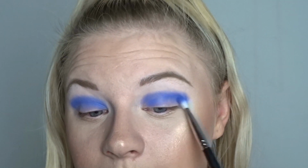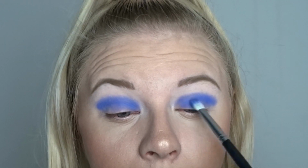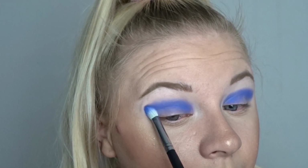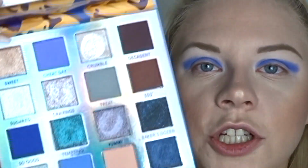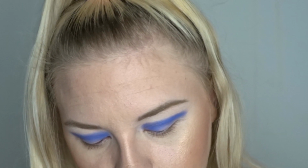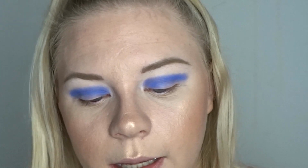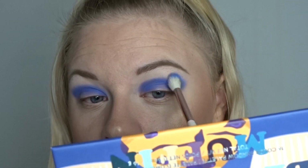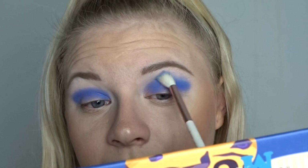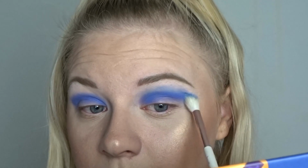Woo, look how pigmented and beautiful that shade is. It is just absolutely stunning. I love it. I'm going to take the shade Delish, which is like a pastel lilac-y bluey shade. Again, a lot of kickback in the pan, it doesn't matter. And then I'm just gonna use this to blend out the crease shade.